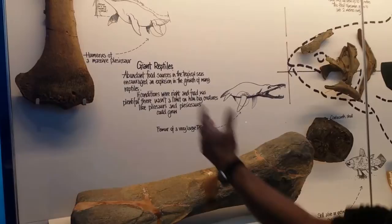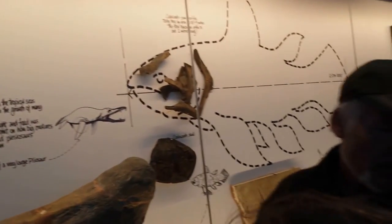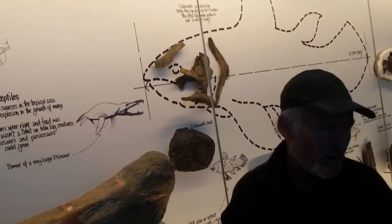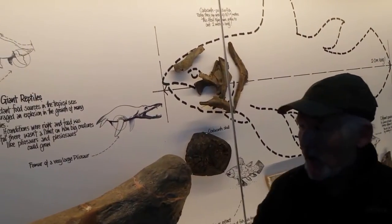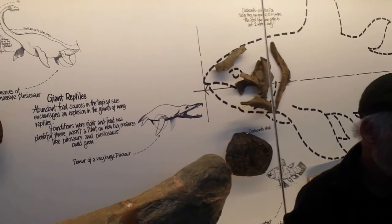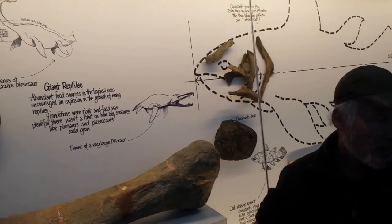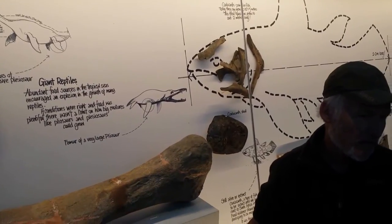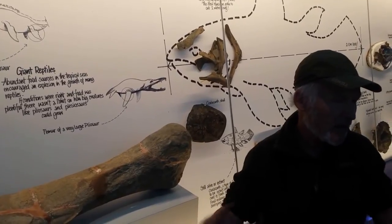So all I can say is these are very large propodials. They're parts of the femur, parts of the humerus, of the plesiosaurs and pliosaurs. Now pliosaurs are the same family as a plesiosaur, and a plesiosaur is like a Loch Ness monster with a long neck and a long tail. The pliosaurs had very short necks and very large skulls. These things grew to about 20-odd metres, and they were the top of the food chain. So they ate anything and everything, all right?